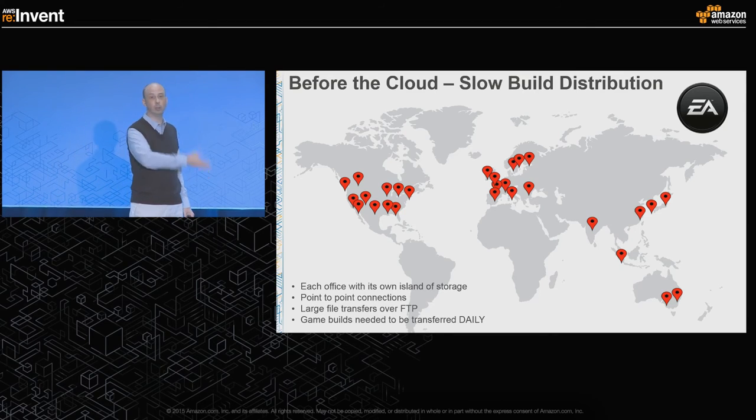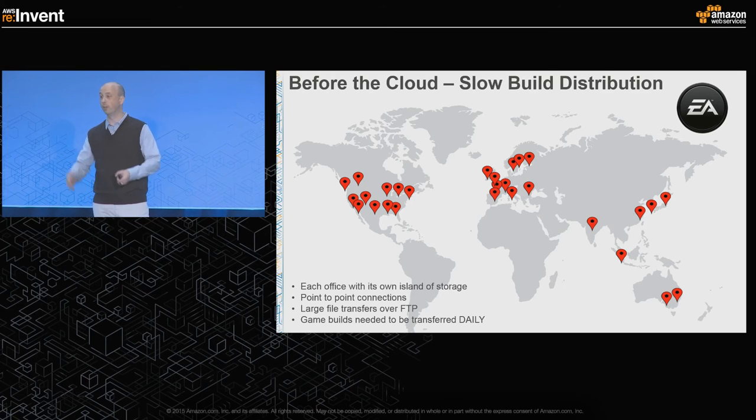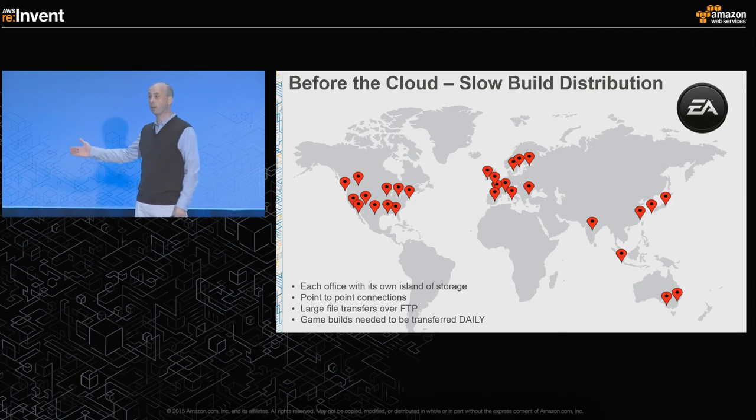So if I had to send a build over to two locations, I had to send it twice. I had to send all 25 gig, well, the new stuff is 25 gig, in series two times from that source. And we had to store it two times. We had to keep it at every single location, and we keep it so that we can distribute and push those builds again and again and again into the environment. This is a big, big problem for us.